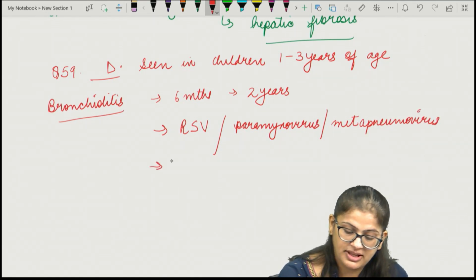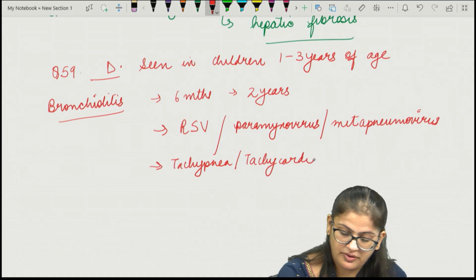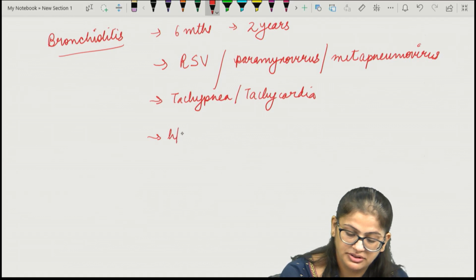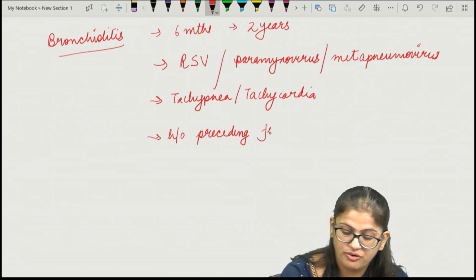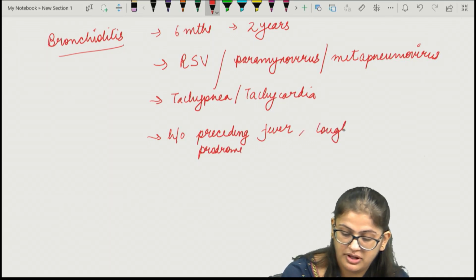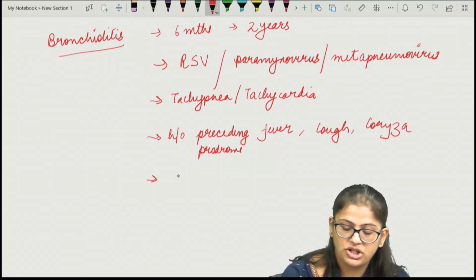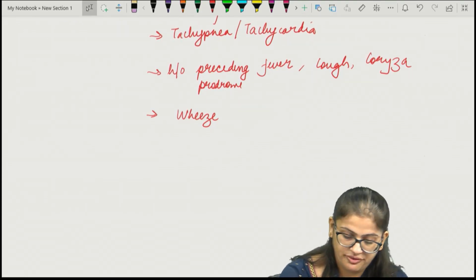The child may present with tachypnea, tachycardia, and there may be a history of preceding viral prodrome manifesting in the form of low-grade fever, cough, and coryza. On auscultating the chest, wheeze may be present, which may be both monophonic and polyphonic.